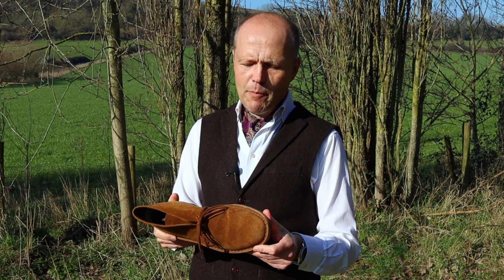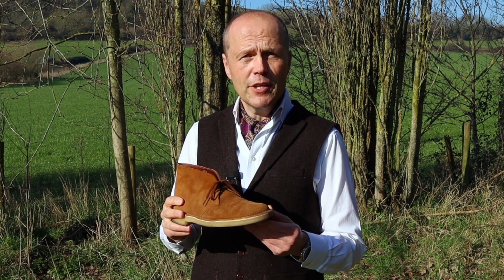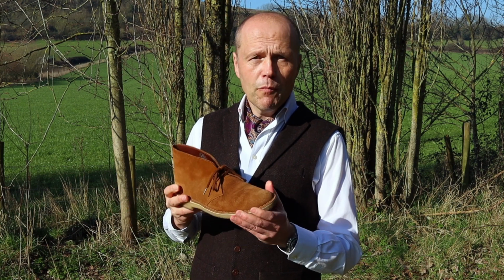Now, the last item I'm going to talk about today is the good old desert boot, a staple in many men's summer footwear collections, and one, well, I've always got a pair of desert boots in my collection because they're just so practical and comfortable as well, an important function. But where does it begin?